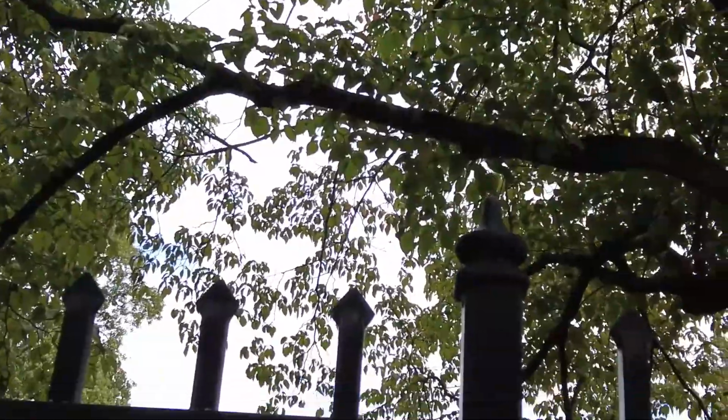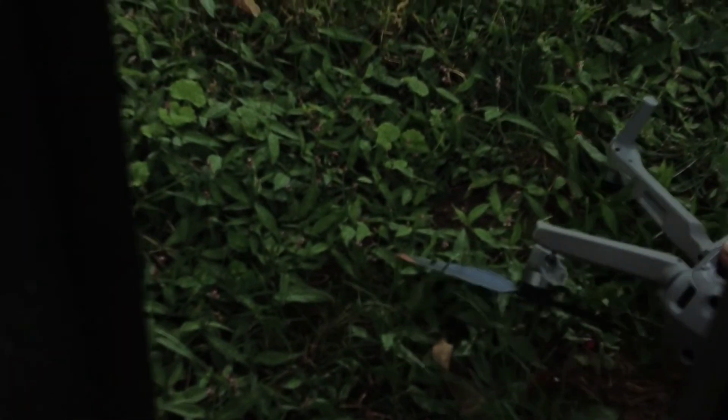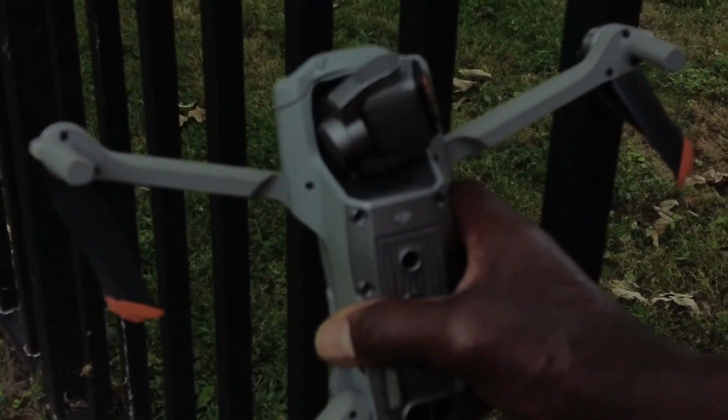Look down. Look at what I found. Laying right there on its belly, belly up. And it's just close enough for me to be able to grab it and bring it back. I mean, there were guys working in here, and I could have asked them to go in and retrieve my drone, but there was no need to. There she is, right here. Bring it down here so you can see it.